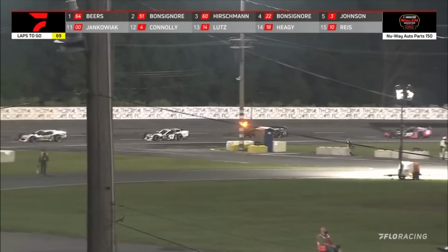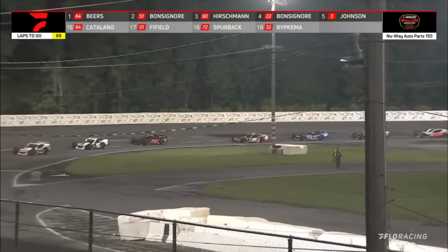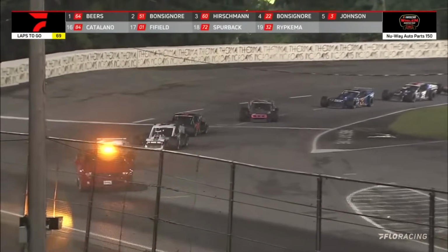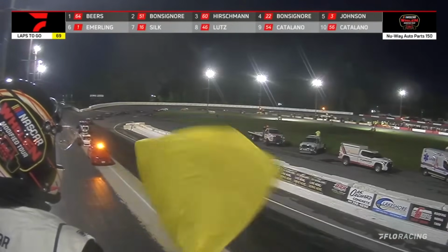Bob Reese has his car rolling once again as Austin Beers leads the way. 69 laps to go, and will we see anybody else come down and make some adjustments in strategy play? And whether or not that will become a factor here. Beers has shown his strength. He's out in front. He's got control of the race.